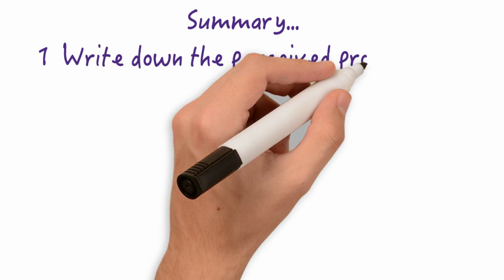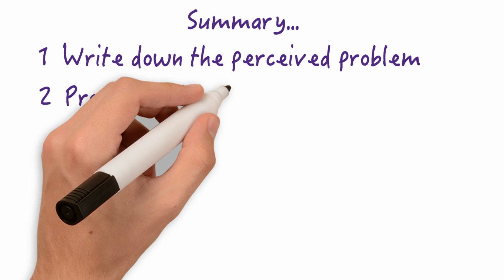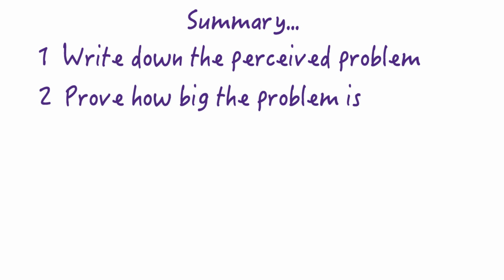Let's quickly recap the key steps. 1. Write down the perceived problem in a way that you can measure it. Remember to capture the extra costs and effects that exist because of the problem. Money talks. 2. Prove how big the problem is before continuing. If it is not big enough, don't be afraid to communicate this and not waste your valuable time.